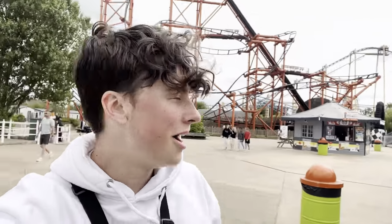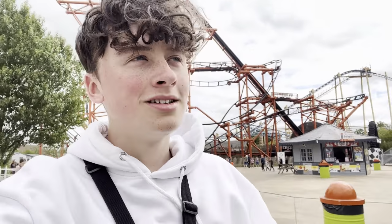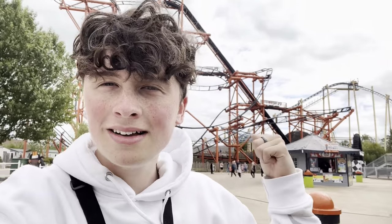Hello guys, we're here at Flamingo Land Resort. Tuesday, midweek. Hopefully it's quiet, but we're about to get back on some of the best rides in the UK. Got Mumbo Jumbo here. I feel like that's what we're gonna go on first because it's an awesome ride, one of my favorites at the park.